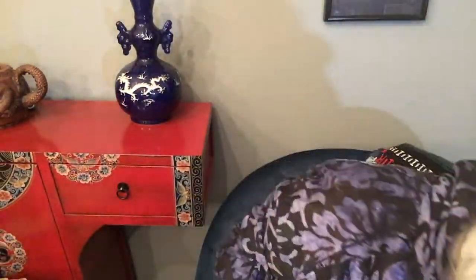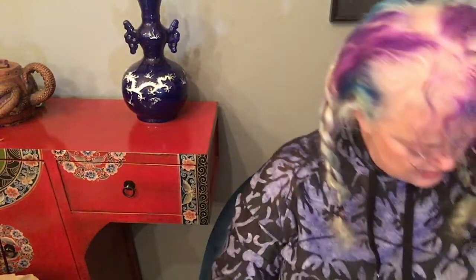Just kind of one of those fun little sheath dresses. Had to pick it up, 90s. Summertime's coming eventually.